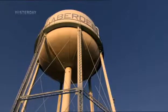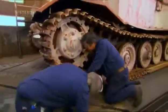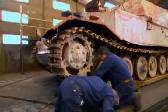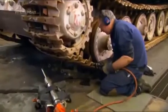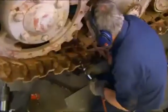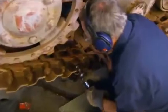At the U.S. Army Ordnance Museum in Aberdeen, Maryland, this crew is restoring an almost extinct specimen, the German-built Elephant. Only about 90 of them were ever produced. Now, only 2 are thought to be in existence, one in Russia and this Elephant right here. You don't run across a job like this very often.